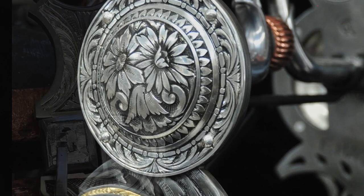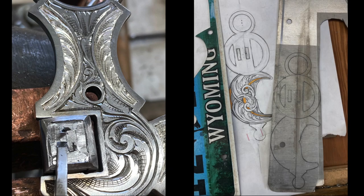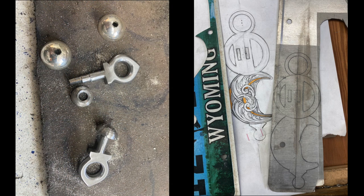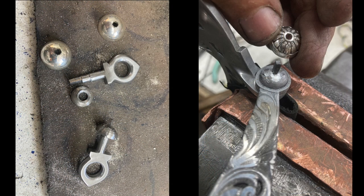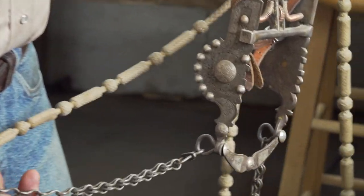There's a lot to it. To be good at this, you have to know a little bit about a lot of different trades. You have to be a draftsman, an artist, a welder, a fabricator, a polisher. Plus, you need to run a business and promote your work. You got to be good with people. If people don't like you, they just won't use your product.